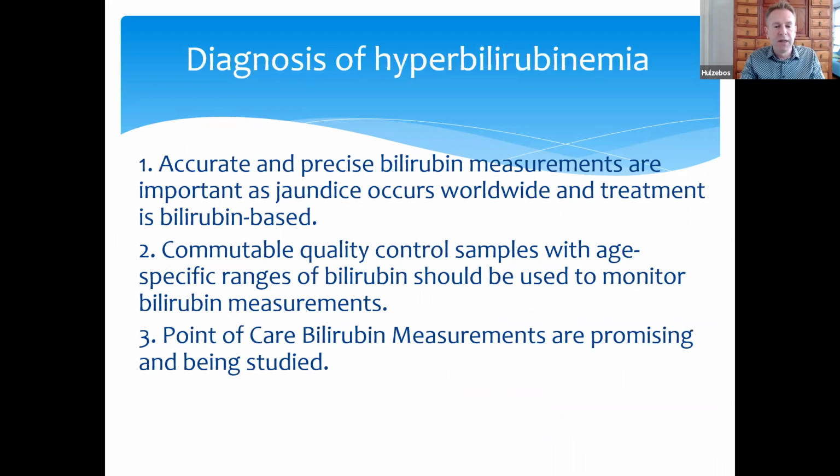In summary, accurate and precise bilirubin measurements are important as jaundice occurs worldwide and treatment is bilirubin based. Commutable quality control samples with age-specific ranges of bilirubin should be used to monitor bilirubin measurements. The point of care bilirubin measurements are very promising and being studied.